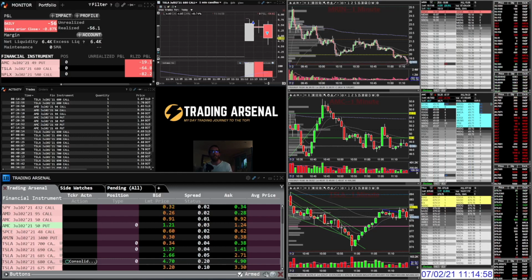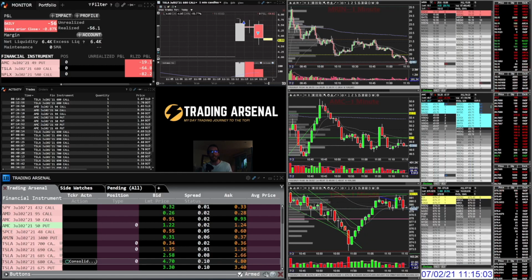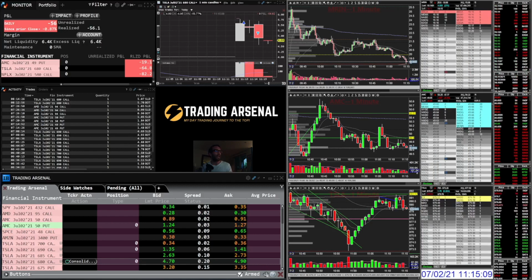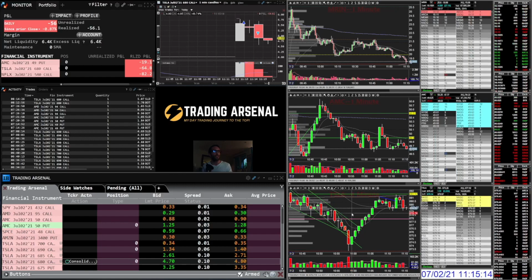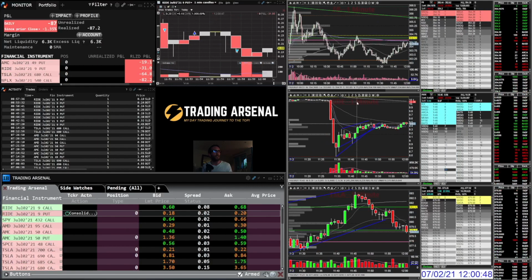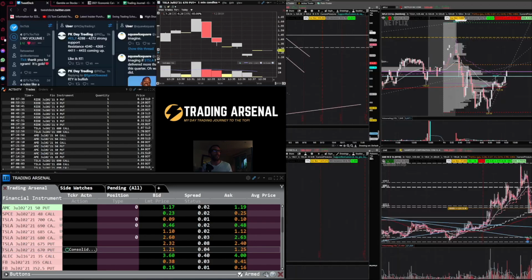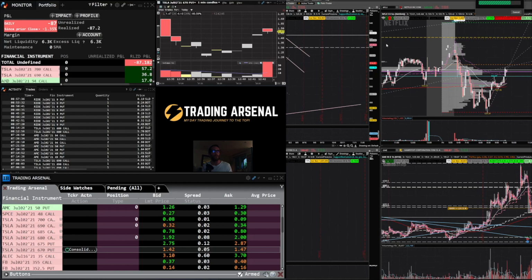I waited till resistance. A better trade would have been to take it at the break of that blue line, or take it when it broke above this line. So that's that. I finished the day red $62. So I took some trades after this. You can kind of see a bunch of trades, just a bunch of getting my pockets picked. And I was red 87, and then I ended up red 62 after I had an Amazon winner.